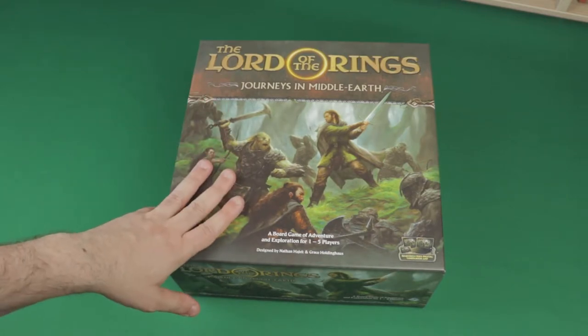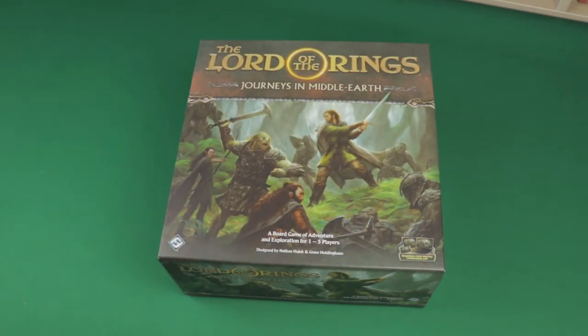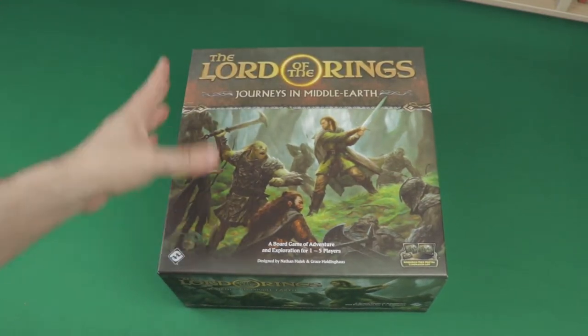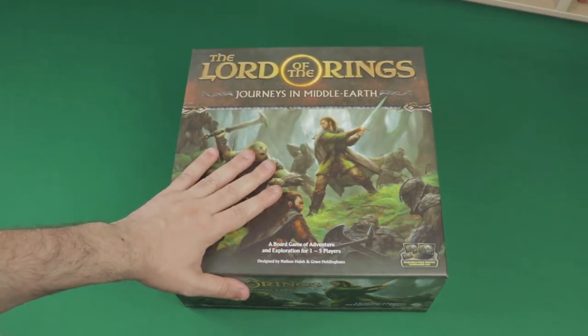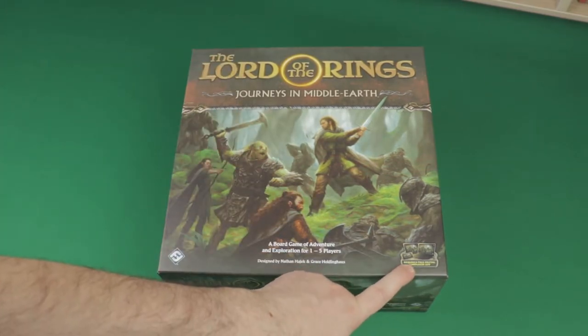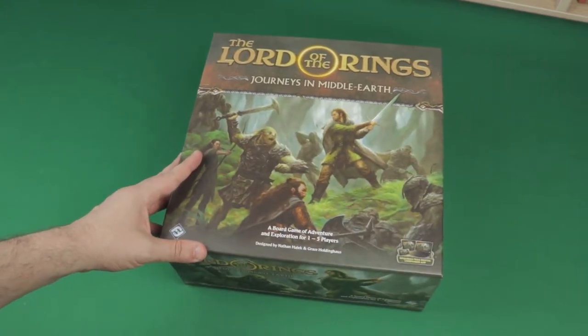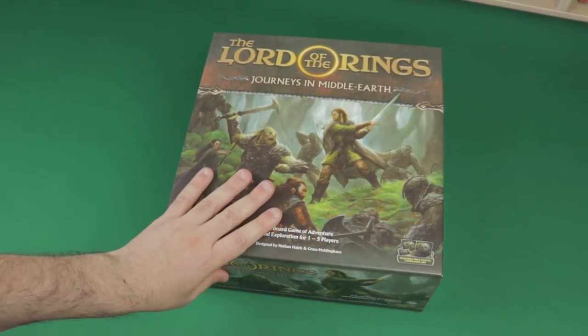I don't know if it's taken from that ambush that they did. If you saw Lord of the Rings, I'm not going to spoil the movie, but you should have seen it by now, come on. Or at least read the books, they're amazing. So that's our heroes right here. Again, it tells you it requires a free digital companion app to play the game. And yeah, let me show you the size of the box.